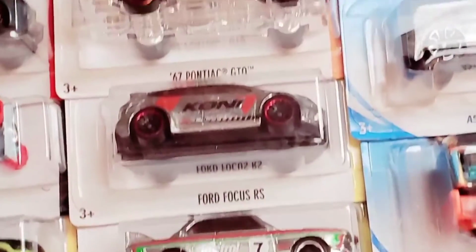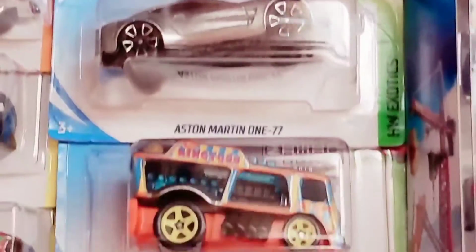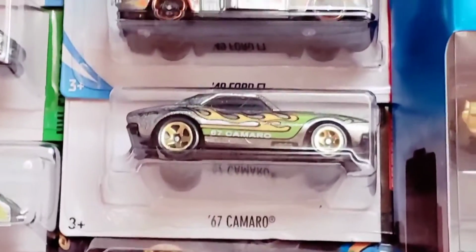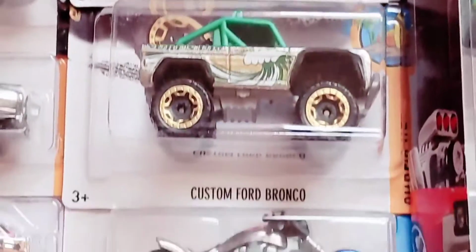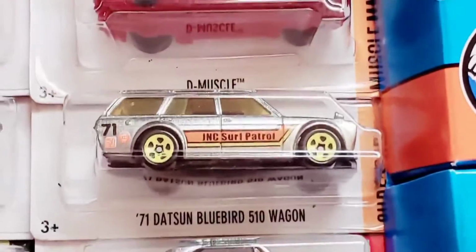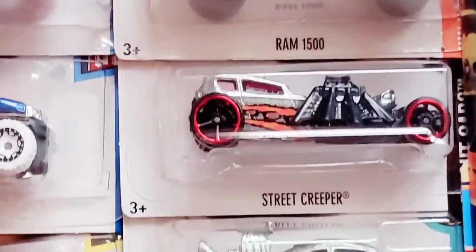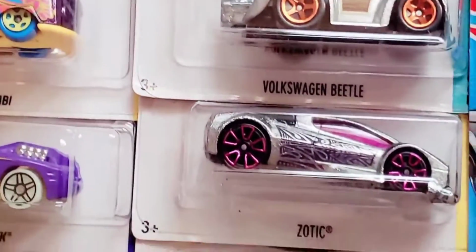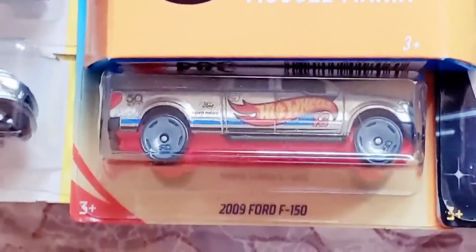So now you see, again, those Walmart Zamac cars that we saw in the other room. And they continue here. There's a nice '67 Camaro and also a nice Porsche. Datsun Bluebird wagon. And then down here is the last Zamac. So that's where those end.